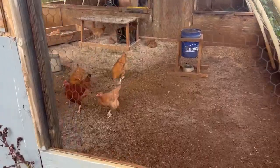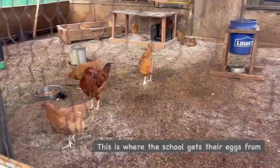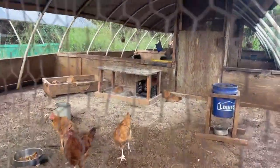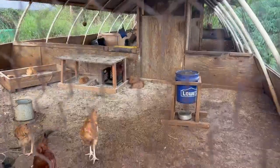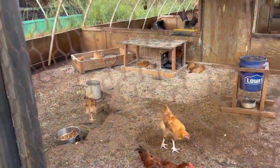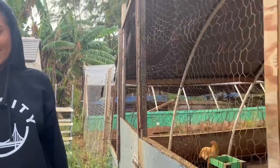So pretty much there are times that we produce a lot of eggs. Usually 2 weeks. The chicken produce eggs every 2 weeks. So yeah, and we give it out to students that want eggs, because we know how hard life is living in the hut.